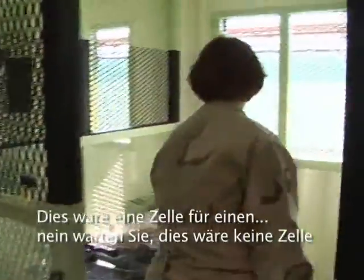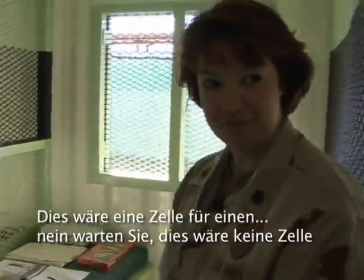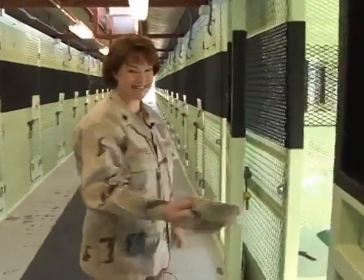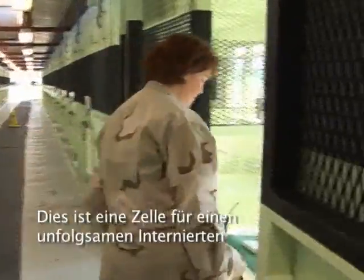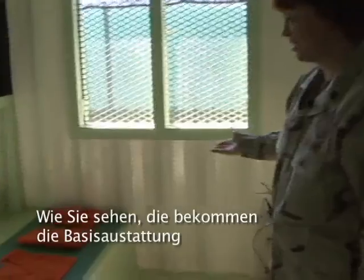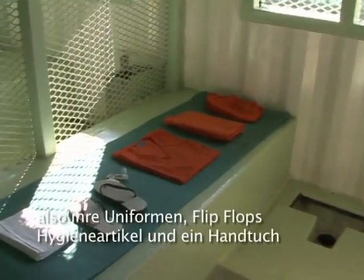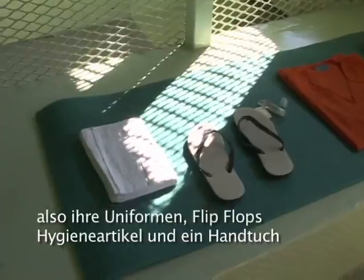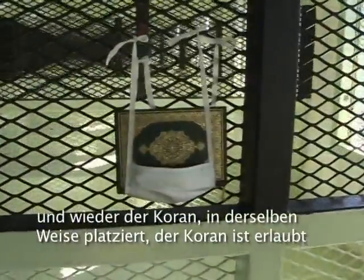This would be the cell. Now wait a second, this would not be a cell for non-compliant, my bad. You'll have to erase that part. This is a cell for a non-compliant detainee. As you see, they would just be given the very basic issue items, which is their uniform, some toiletry articles, and flip-flops and towel. Again, the Quran is displayed in the same way. They are allowed to have their Quran.